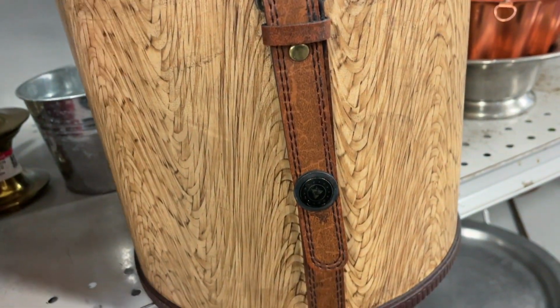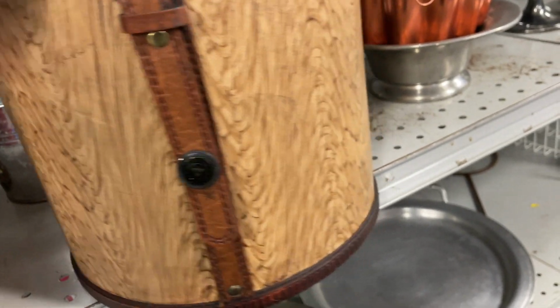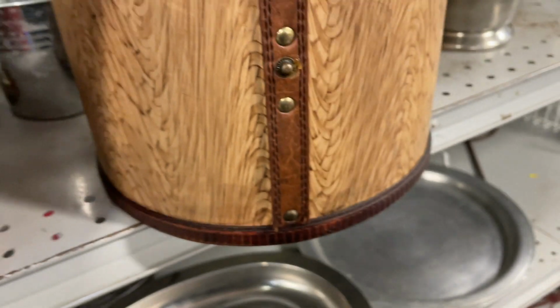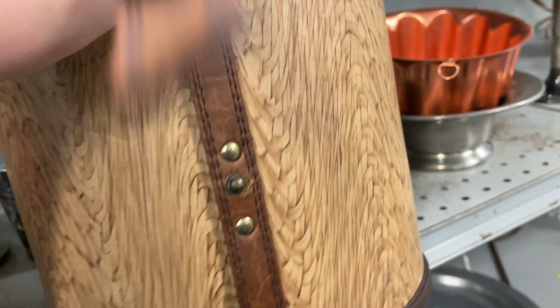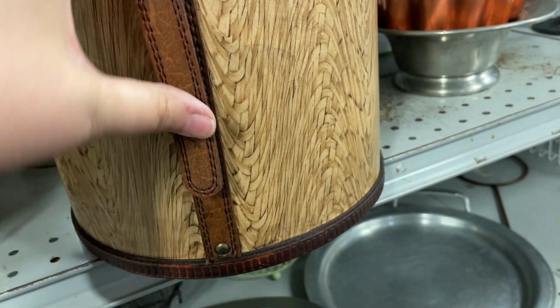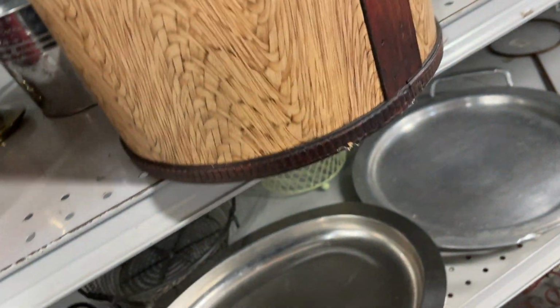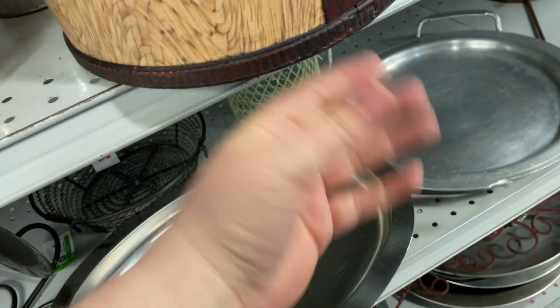I liked this. This was $6, and it appeared to be cork, which I love the look and the feel of. Not sure what that label was there, but it was kind of well constructed. I liked how it looked.